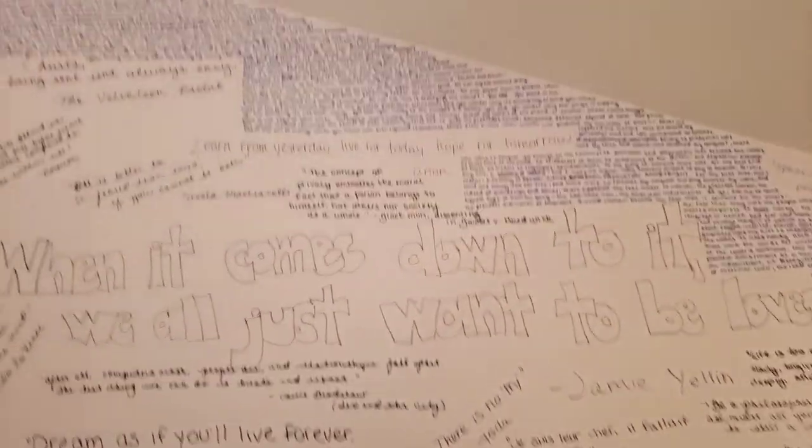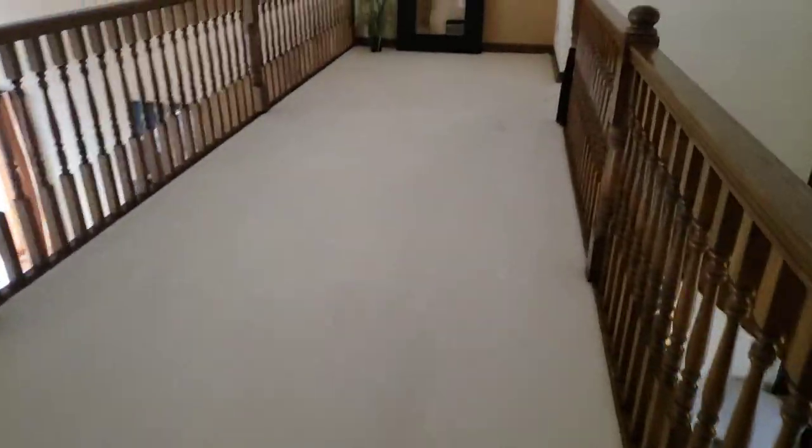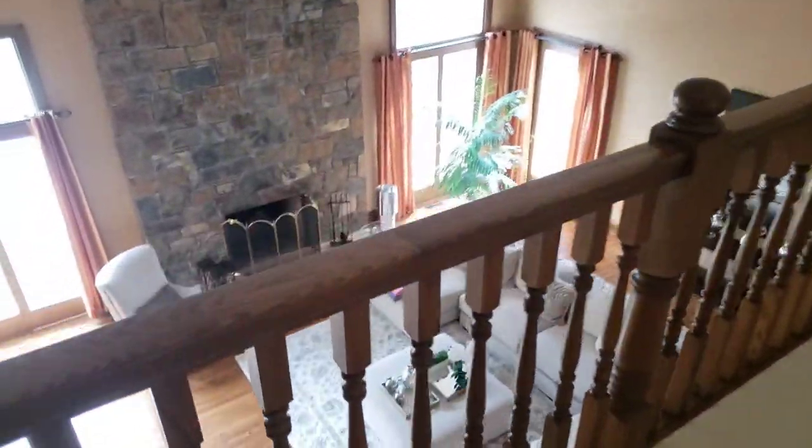Holy moly. This is a kid's room. Holy moly. All kinds of little sayings all over the wall. Wow, look at that. Red and all kinds of stains in here. Then we got this big old hallway. What the? And this big hallway right there, but beautiful.